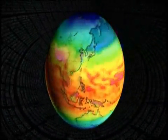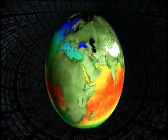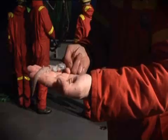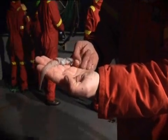Luckily, the climate doesn't change from day to day. Fish stocks are still abundant, and the penguins can easily provide for their young. Maybe with strains of fish discovered by the Galathea expedition.